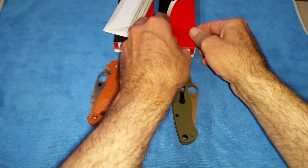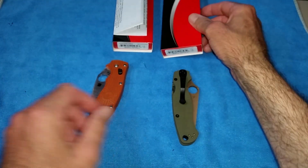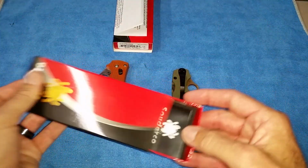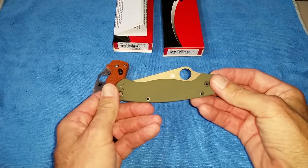Here's the box on this one, excuse me. It did come with an avocado sticker. It's in the box here. I don't know where I put it. Another Rex sticker and then a card for the PM2.